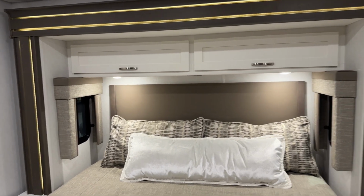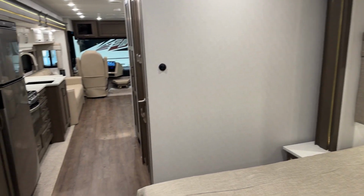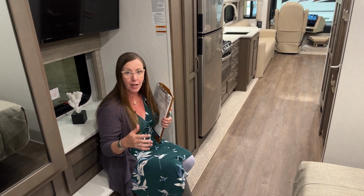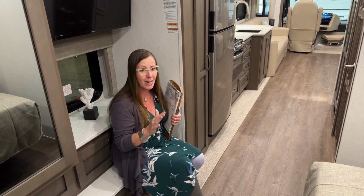This does not feel like an entry-level coach. This is a beautiful execution of a gas RV. And for those of you who aren't looking to have a diesel pusher, who don't need that extra torque or that extra expense, this is a very nice Ford V8 driven coach, and it's got a ton of fantastic amenities.